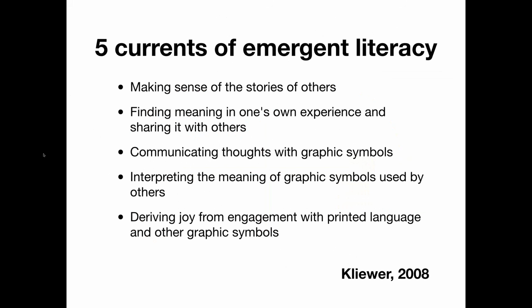It's being able to make sense of the stories of others, to be able to hear and relate to the stories of other people. It's being able to find the meaning in your own experience and share it with other people. It's being able to communicate your thoughts using some form of graphic symbols and being able to interpret the meaning of graphic symbols that are used by others. And I think most importantly, it's about deriving joy from engagement with printed language and graphic symbols, because it's really that joy and the joy in the interaction that creates the motivation for communication. So if we think about emergent literacy for our students with Angelman within this framework, then we really understand what it's all about.